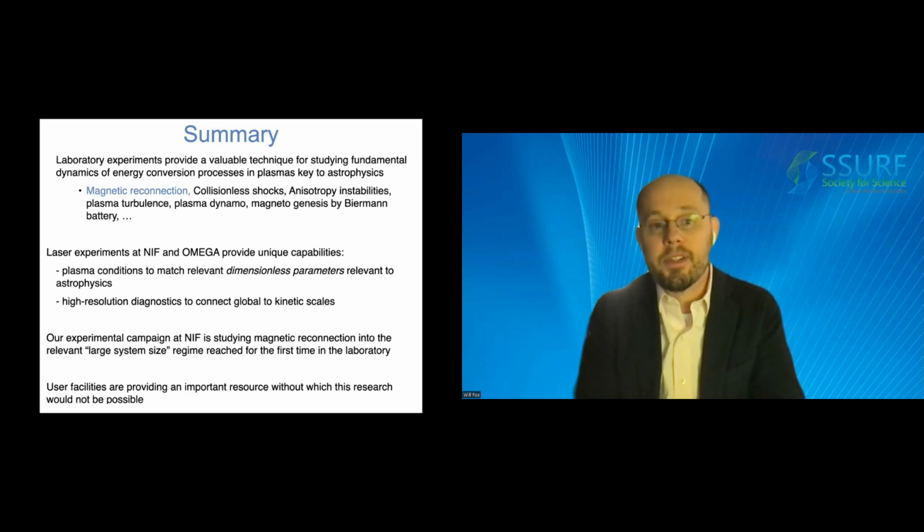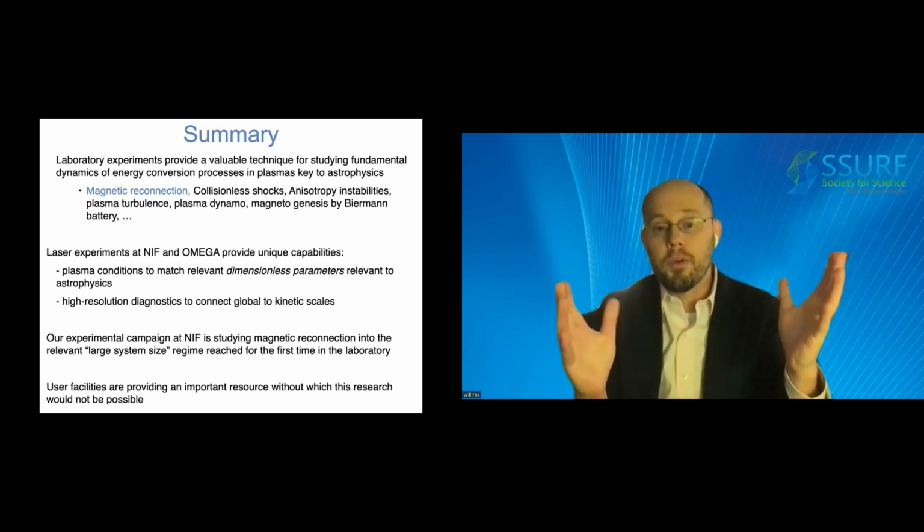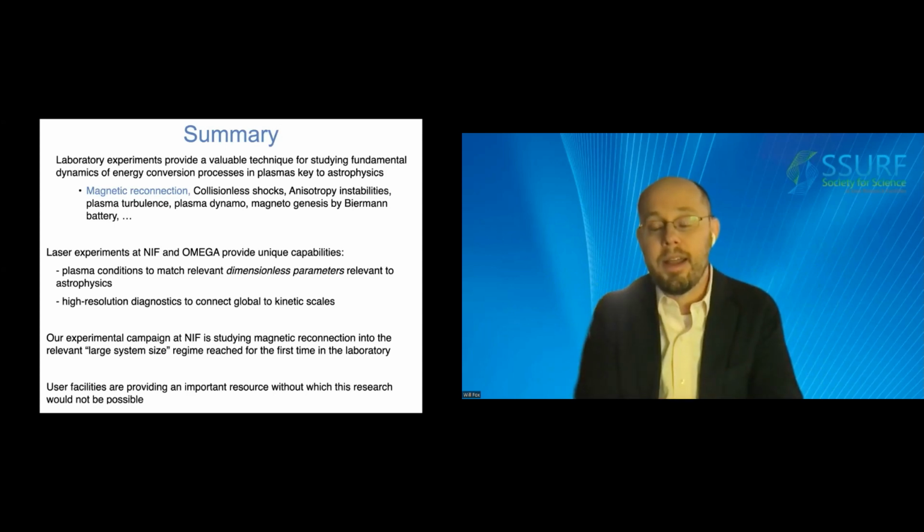Second, these experiments have very high quality and high resolution diagnostics that let us observe these phenomena both at global scales and then down at kinetic micro scales in the plasma. And I'll come back to a little bit more definition of what these mean as we go through. So our experiment campaign at NIF, which I'll talk mainly about today, is studying magnetic reconnection. And we've gotten into something that we call the large system size regime, reaching it for the first time in the laboratory, which we think is important to make progress on this problem.